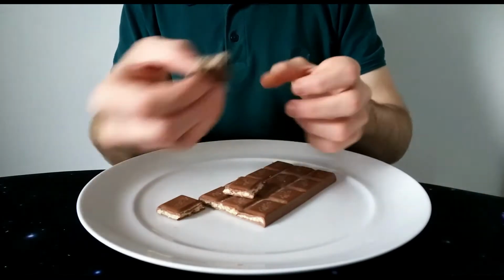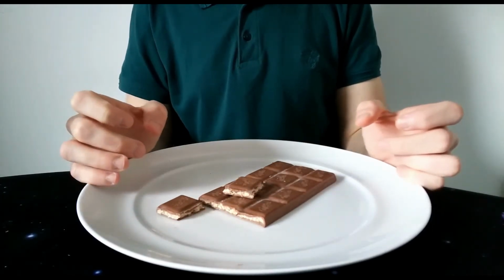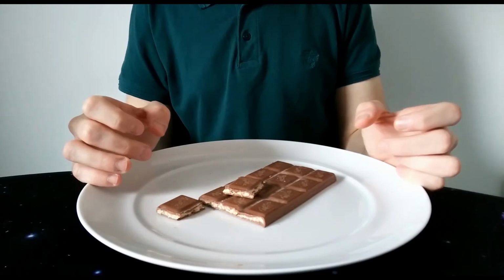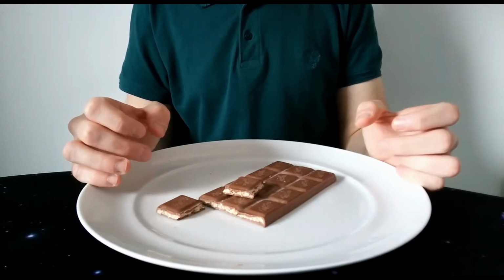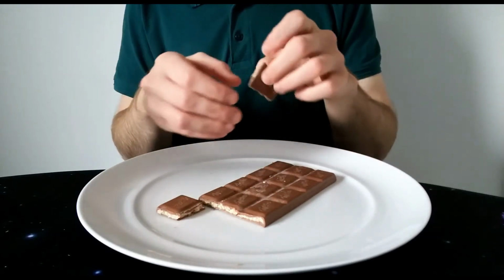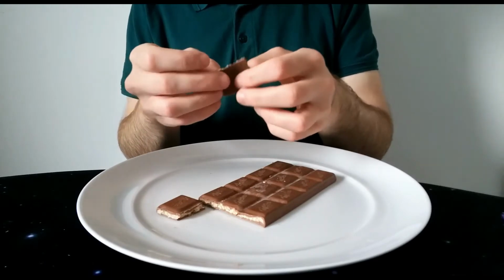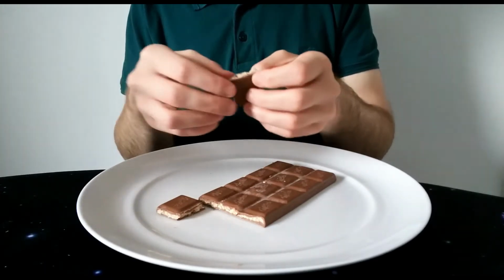Okay, let's give it a go. Yeah, it's definitely, see, this is it, when it says biscuit filling, it means it's basically not Oreo. And if it was cookie filling, it'd be Oreo filling. And I like that.